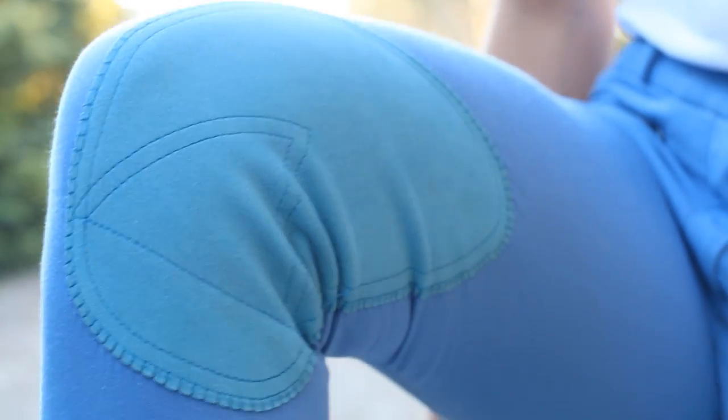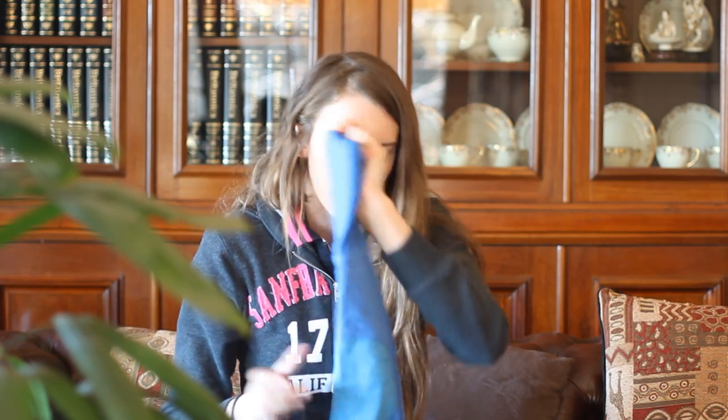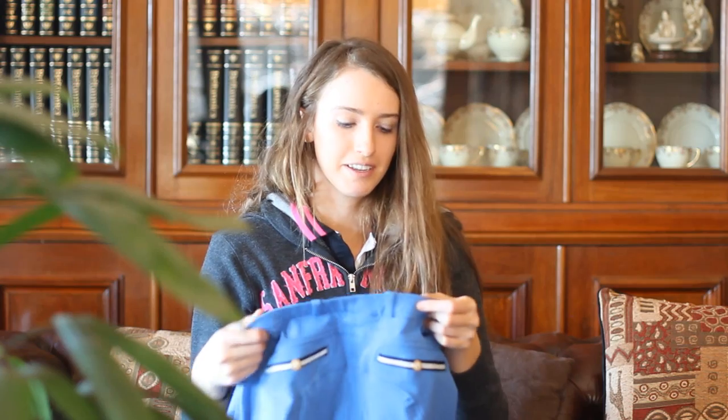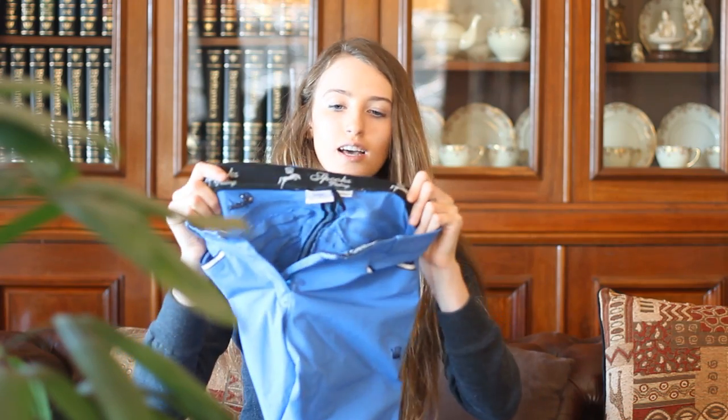These come with a sticky knee patch, unfortunately. And I mean, unfortunately, but it's not a full seat. Really, really long, stretchy, elasticy thing at the bottom for your socks. Two little fake pockets on the back, which look good, but it's a shame you can't use them, but they look good, so it doesn't matter. These are in extra small, and the elastic has Spooks on it.